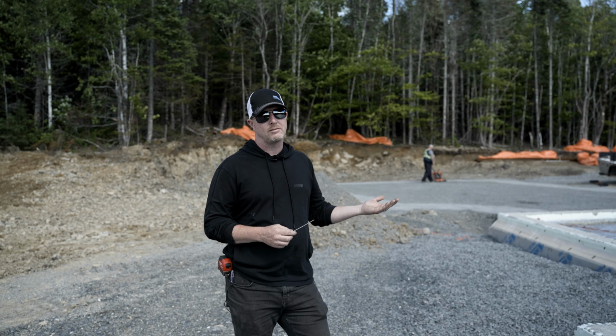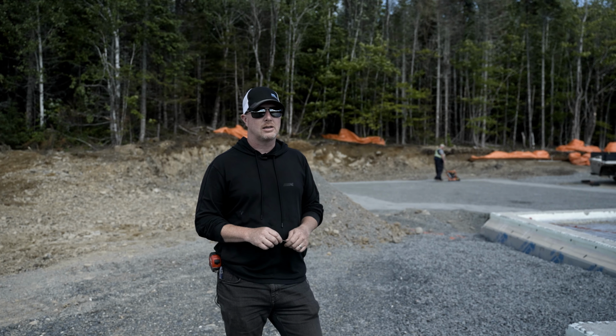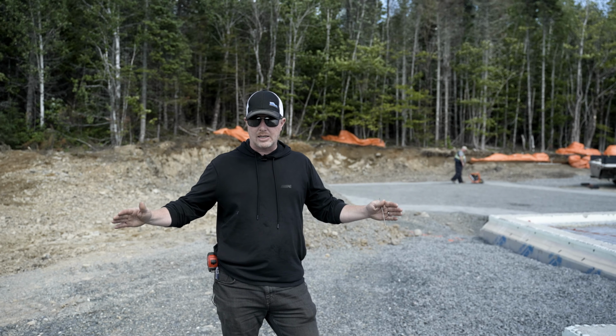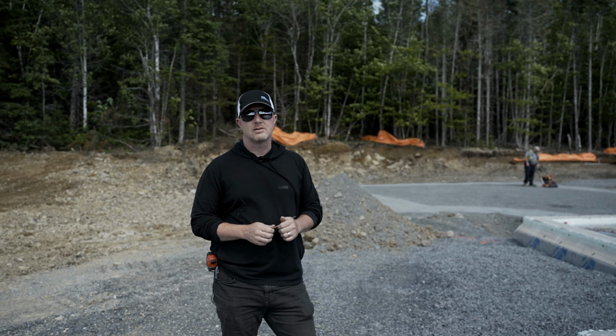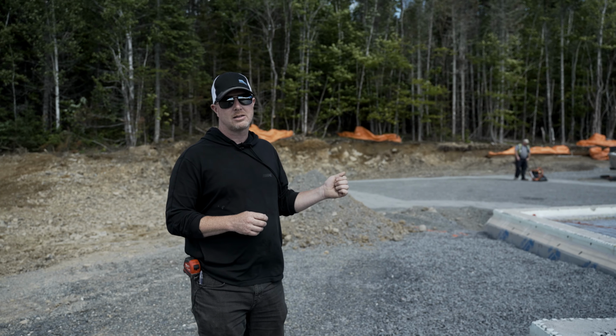It might not have the same R-value at the slab, but we're going to use some 2-inch styrofoam, laying that out away from the footing, up the wall. It'll be good when it's all said and done. So super excited to be at this stage, that's for sure.